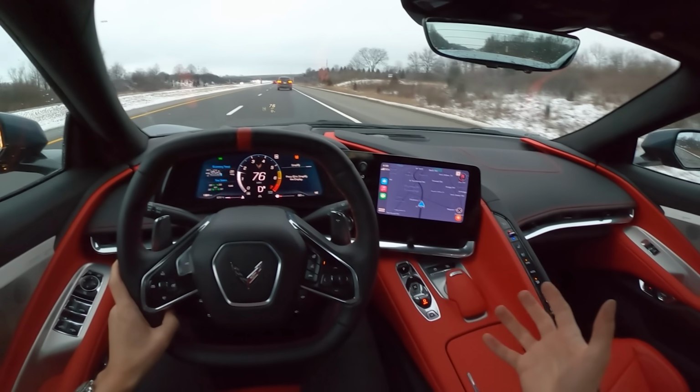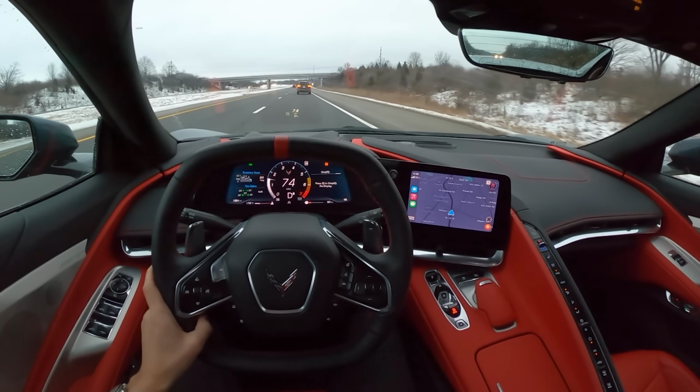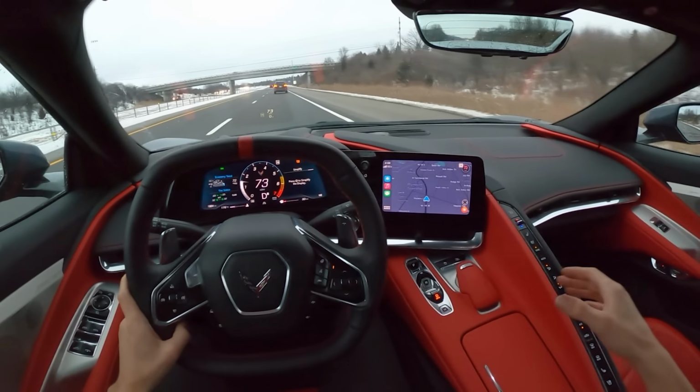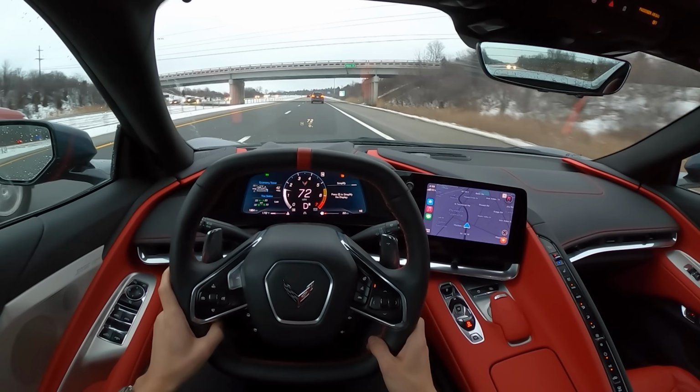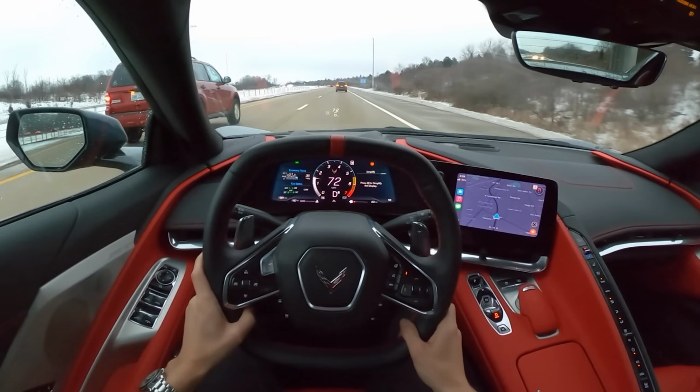And of course, this is an incredibly driver-focused cockpit. I mean, forget the passenger, they don't matter. It's all about the driver. And yeah, that's pretty obvious just by looking at the space.